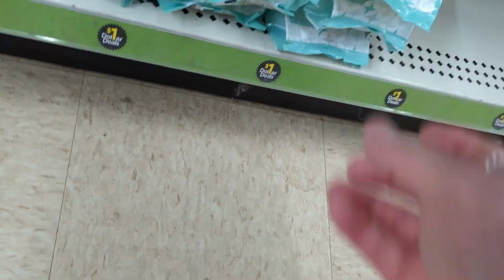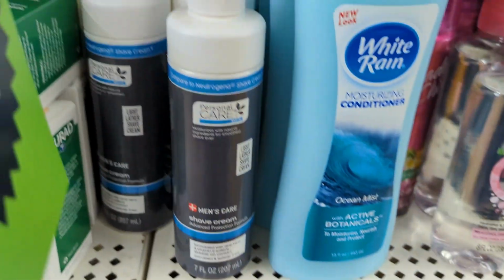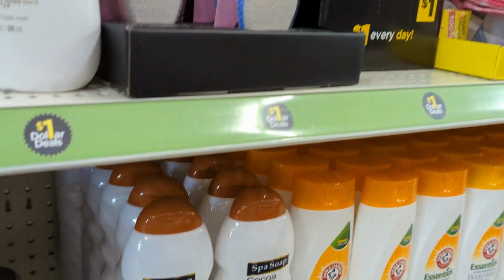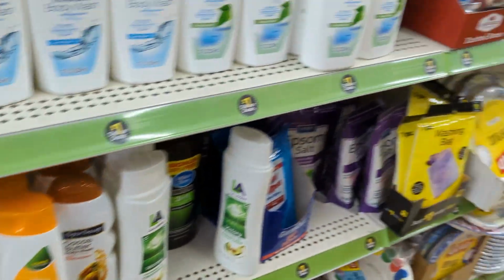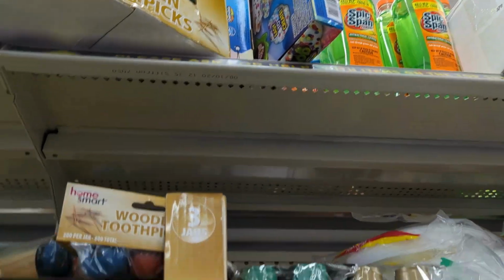Okay, what's this? Baby wipes for $1. Fragrance free, that's good. Stick for men, $1. Hey guys, get over here. Hurry up. That's the conditioner I use. That's not what I came here for, Kathy. Behave yourself. Disposable gloves. Essential body wash, $1. Everything's $1. Yay, yay, yay. Okay, and they got toothpicks and spick and span for $1. Heck yeah, I love the smell of spick and span.